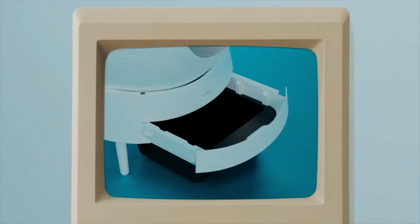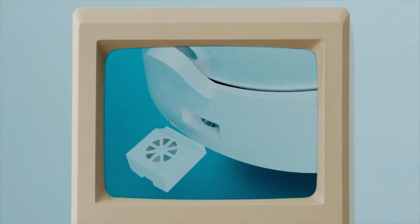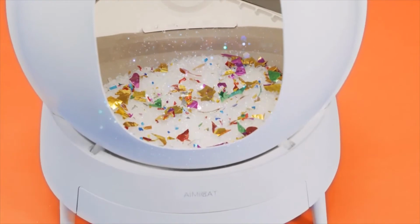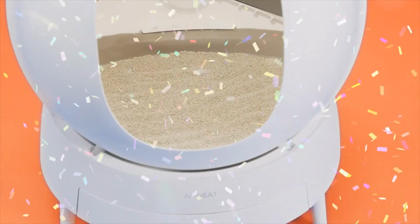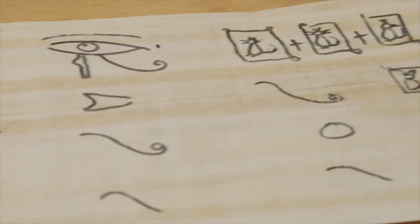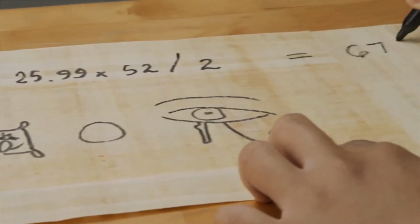But that's not all. It has a removable carbon filter that scrubs the air clean, thus making sure there's a fresh, clean bed of glitter. Haha, I mean litter waiting for your little guy each and every time they enter. The Aimicat will save you money, as you'll be using about 50% less cat litter than you used before. And if you've been buying about a box a week of that odor-fighting litter, this thing will pay for itself in no time.